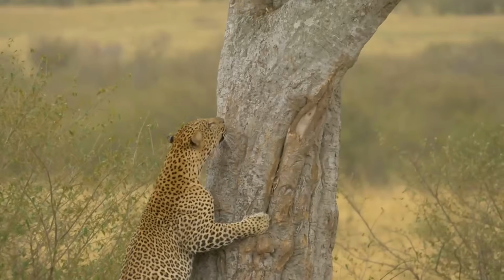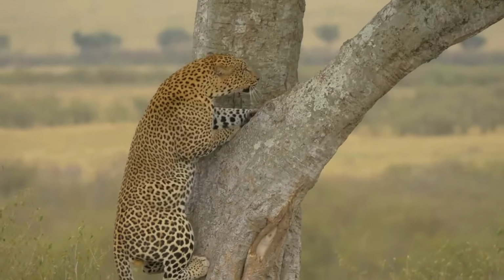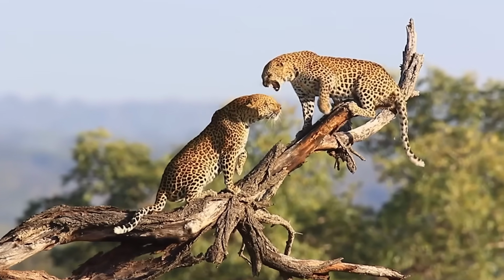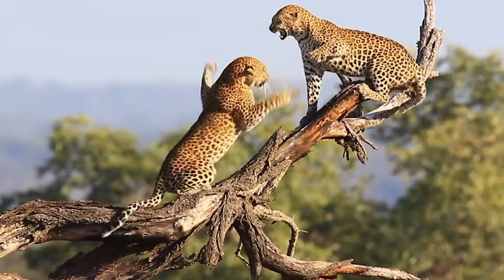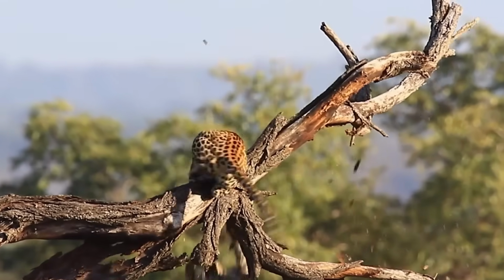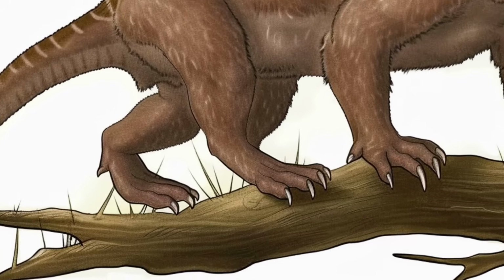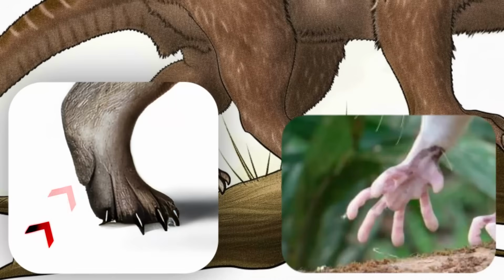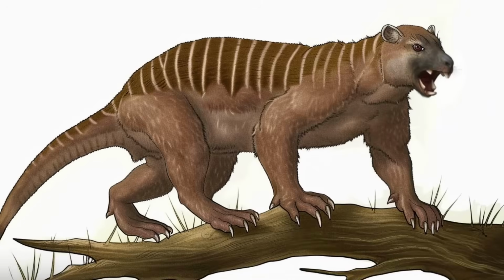Scientists are quite sure that, like today's leopards, the Thylacoleo could climb trees and jump on other animals from above. It was done so fast and stealthily, they never knew what hit them. The creature's rear feet support this theory. The first toe there was reduced, but the foot had a rough pad like what modern-day possums have. It allowed them to have a better grip while climbing.